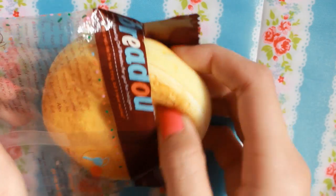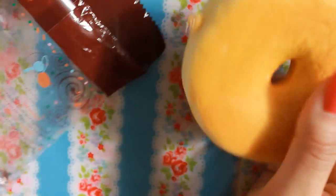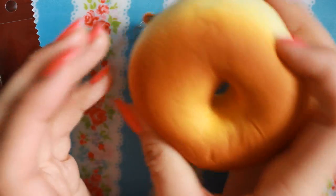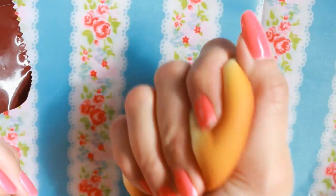Oh my gosh, it's amazingly soft. Oh my goodness! And I know Breadle is like a company that scents their squishies. So I'm gonna smell this one too. Oh my gosh, look at how squishy that is. Woo! Maybe I shouldn't have sniffed that hard. So I do smell a little bit of a bun smell. This is a bagel, right? It's not a donut. Or is it a plain donut? I'm not sure. But the smell is more like a rubbery balloon. It doesn't smell that good. I think that's just because of the factory.